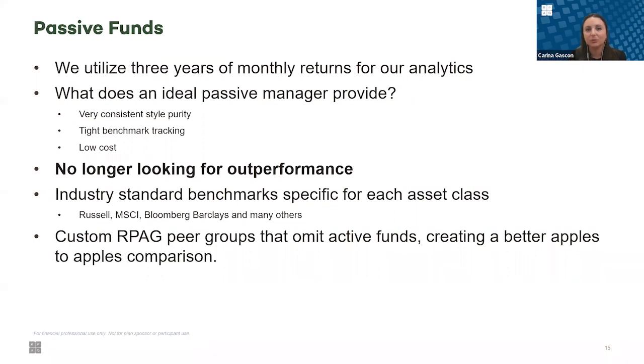So with that shorter time period, what does an ideal passive manager provide? Here, we want passive funds to track the benchmark, stay very true to their style purity. So with that benchmark tracking, we want to make sure, and we measure this higher with passive funds, that they're staying consistent to their style purity. I mentioned the example with large cap value before. Here, it's the same concept. We're just measuring it a little bit higher, and that they're staying very consistent to their stated objective.